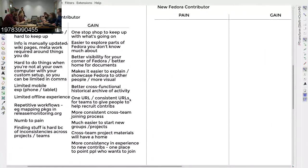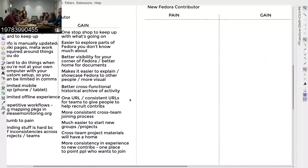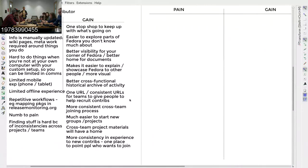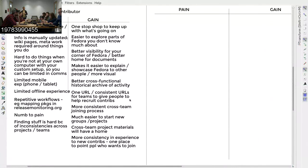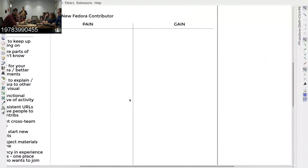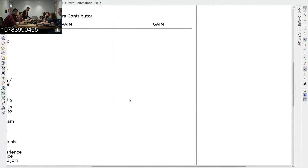when just going about the business of contributing to Fedora, any kind of contributor? And then we talked about what gains hubs would provide them. I was worried we wouldn't have so many gains because they're experienced contributors who already have workflows, but there's actually quite a few, which is really exciting. Now we're going to do the same exercise for new Fedora contributors: what are the pains they experience today, and what gains could hubs provide them. The point is just to get our heads into where the users are coming from for our discussions going forward.